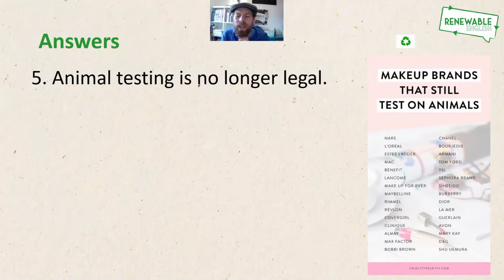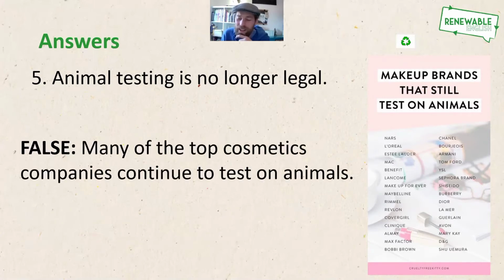What do you think? Do you think animal testing should be illegal? Well, you can see from the side there, it is not. Now, I'm not going to sit here and shame these brands. But if you'd like to read for yourself which brands still use animal testing, just hit the pause button and have a look there to the side. So they were the Unfun Facts. Let's see what's coming up next.